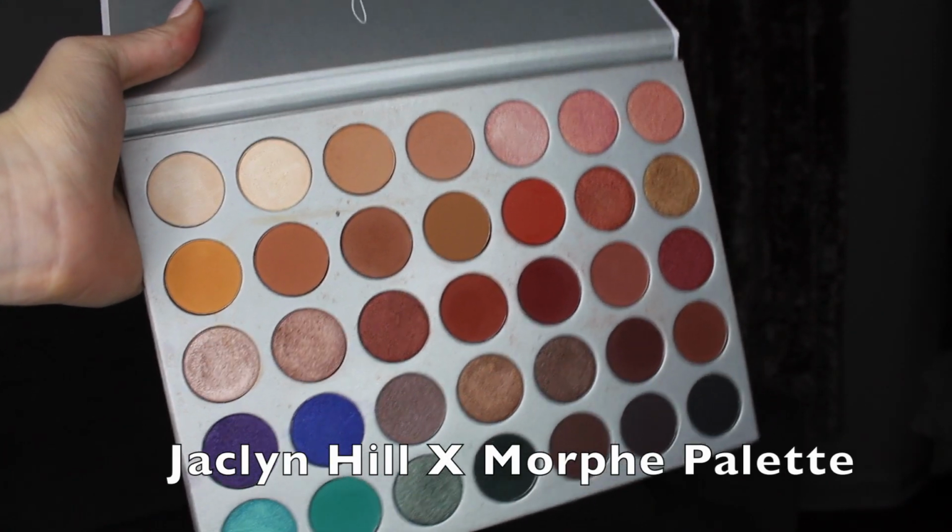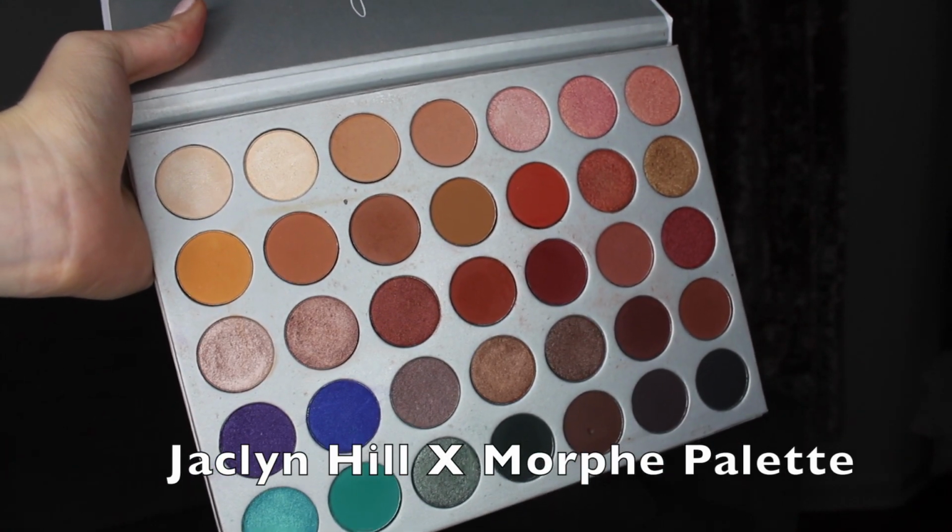And it is the Jaclyn Hill by Morphe palette. I'm not just picking it because I love Jaclyn, even though I do, and I do think she did an amazing job on this. But as I said, I just think it is such good value for your money. The amount of colours you get and the quality of the colours for the price, I just think it's next to none. I love the range of colours she has in here.